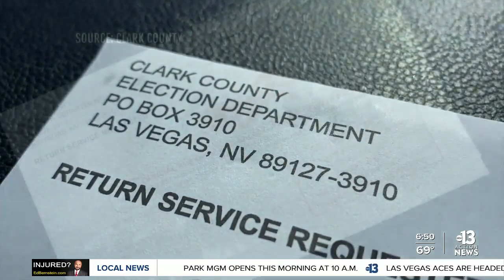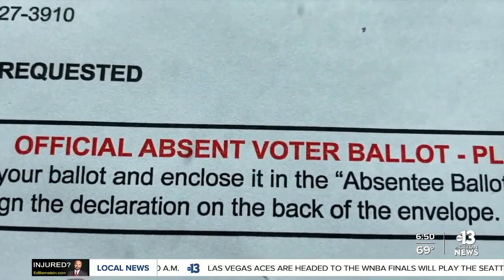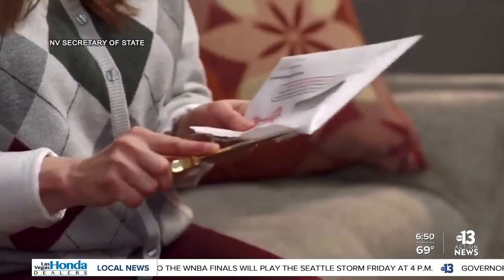If you're going to be voting in person, we encourage you to use the sample ballot, bring it with you to the polling place. Like you said, mark it up beforehand so that when you get to the polls, you have a plan and you know what you're going to do.